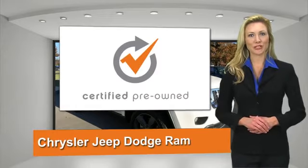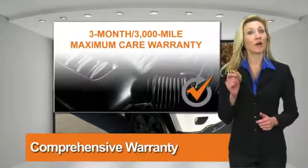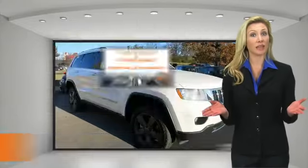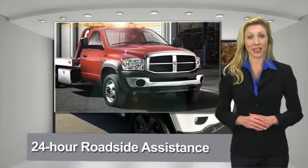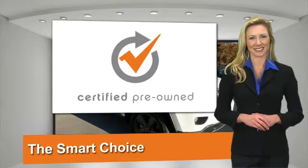All Chrysler Group certified pre-owned vehicles pass a stringent process guaranteeing that only the finest vehicles get certified. Ask your dealer about available lifetime warranty upgrades. Chrysler Group certified pre-owned vehicles, the smart choice, factory backed to go the distance.